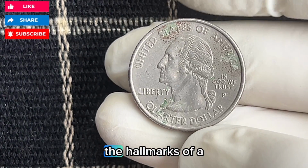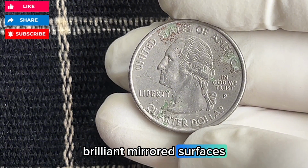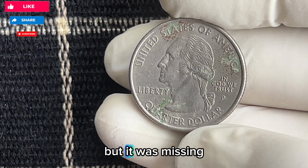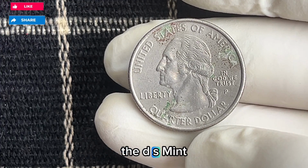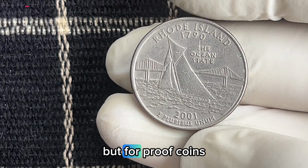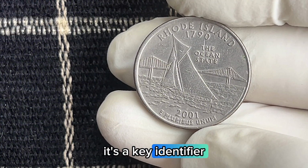The coin had all the hallmarks of a proof: brilliant mirrored surfaces, frosted details, no signs of wear. But it was missing something essential: the S mint mark. This is a detail most people wouldn't notice, but for proof coins, it's a key identifier.